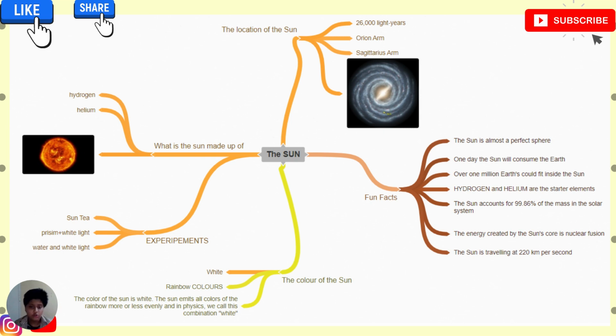So now you know what we are seeing over here. Anyway, this picture over here, the yellow dot you can see under the picture, that is where the solar system is. Yeah, this is not the sun, the middle part. It's not the sun. Please don't get sad. Even I got sad when I found out about this.